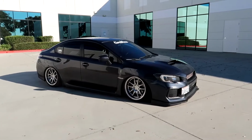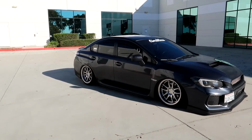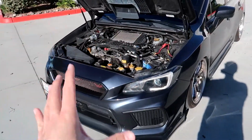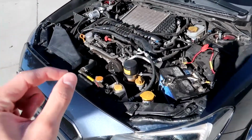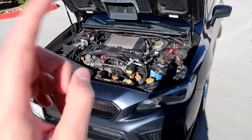Going off that, the next thing I'm talking about is the price of the car and how much it costs to even modify it. Don't get me wrong, I love this car so much and every penny I spent on it is worth it in my opinion. It's just that it costs so much to do a lot of little things to it. A lot of the things I've done to the engine are only to chase sound. I don't really care about power. Everything I've done to the engine is for sound only.